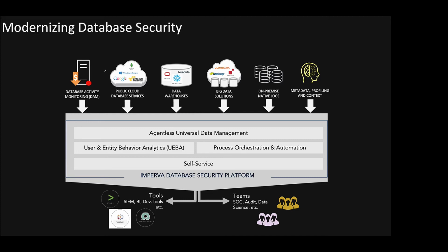So we're going to talk to that in a little bit more detail, and then continuing to move right. Certainly, there's still a lot of tension around new big data solutions, technologies like Snowflake. On-prem native logs is having a resurgence for a number of different reasons. And then ultimately, how can we add more metadata and profiling information into the mix?